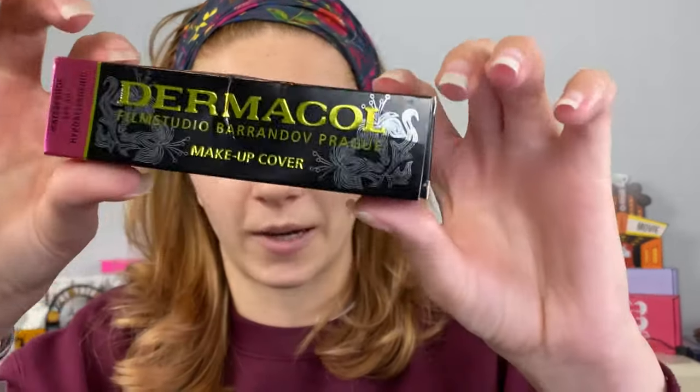but this is the Dermacol Film Studio something something makeup cover, and it says it's waterproof, SPF 30, hypoallergenic. I don't really know. I've heard of this before. Provides perfect coverage even in thin layers, not only for dark circles under the eyes, but also for unpleasant spots and skin blemishes. It may also be used for the whole face in order to darken or lighten the skin. Okay, so this is some like theater full coverage kind of stuff.